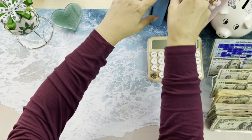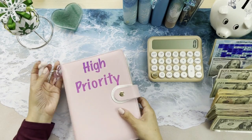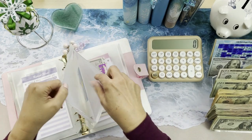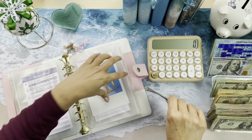Alrighty, and then we are going to do our high priority ones. Okay, let's go to skiing, which is getting $50. So skiing has now $100.